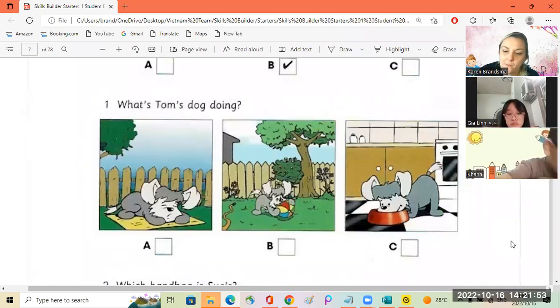One. What's Tom's dog doing? Hi, Mum. How is Matt now? Is he eating? Your dog is okay, Tom. He's in the garden. Is he sleeping on his mat? No. He's playing with your ball. He loves it.